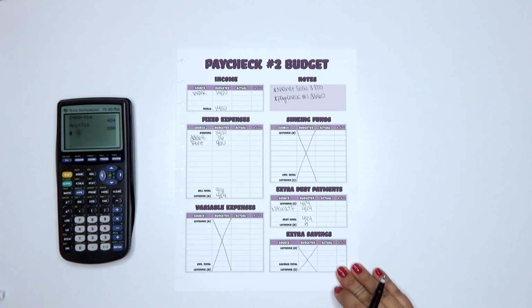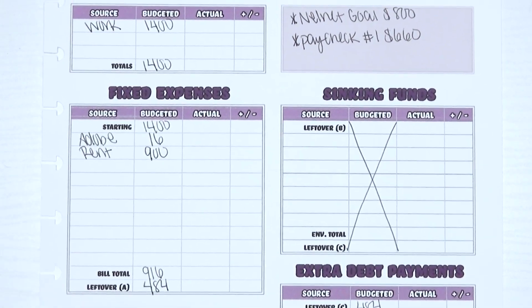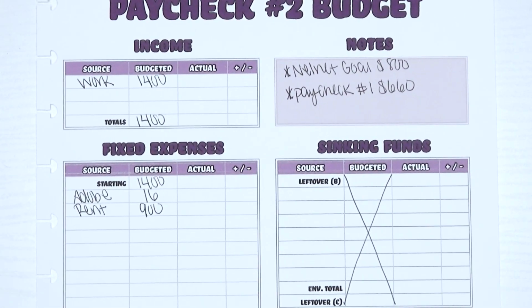So I'm going to go ahead and zoom in for you guys so that we can take a close look at my numbers. I got my second paycheck. Sorry if you can hear my cat playing with his ball in the background.